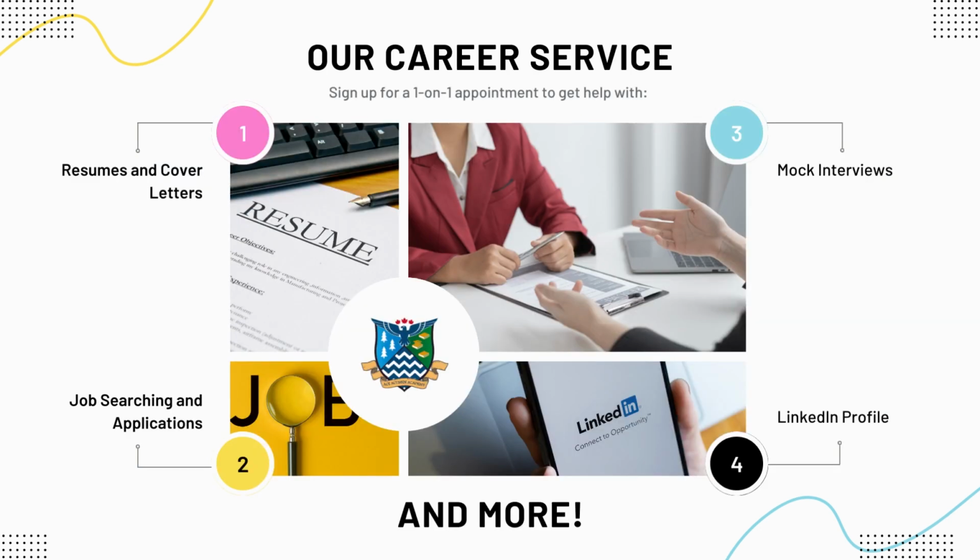And lastly, here are the services that we as a careers team offer. We do offer help with revising your resumes and cover letters, and doing mock interviews. That can mean asking you the most commonly asked questions that employers ask when going into an interview and showing how you can successfully answer the questions. We also help with job searching and applications, and with creating your own LinkedIn profile.